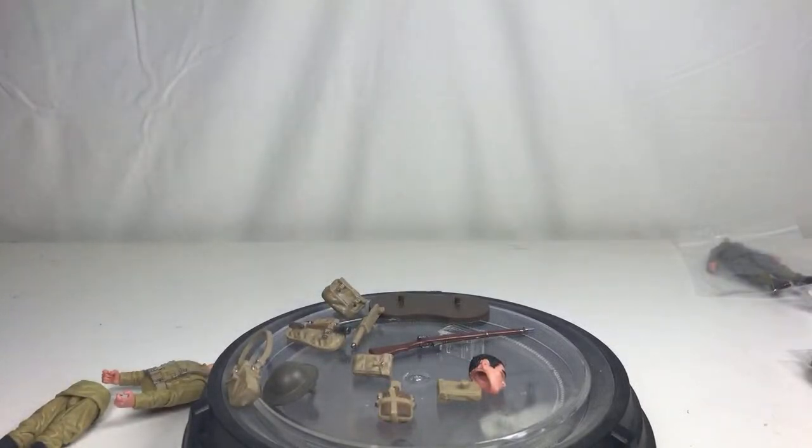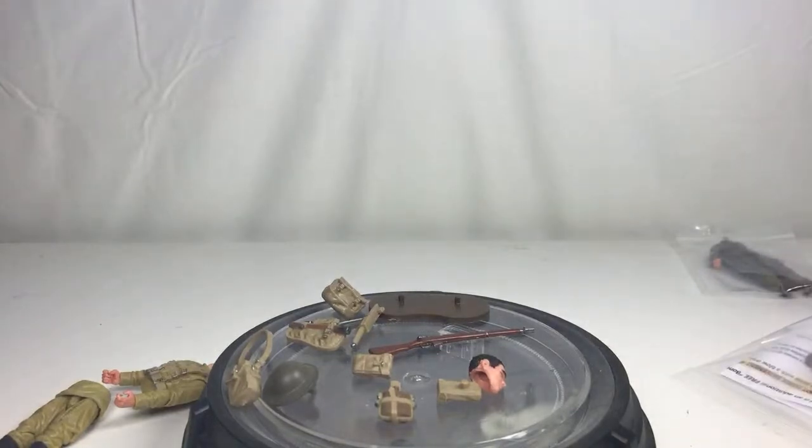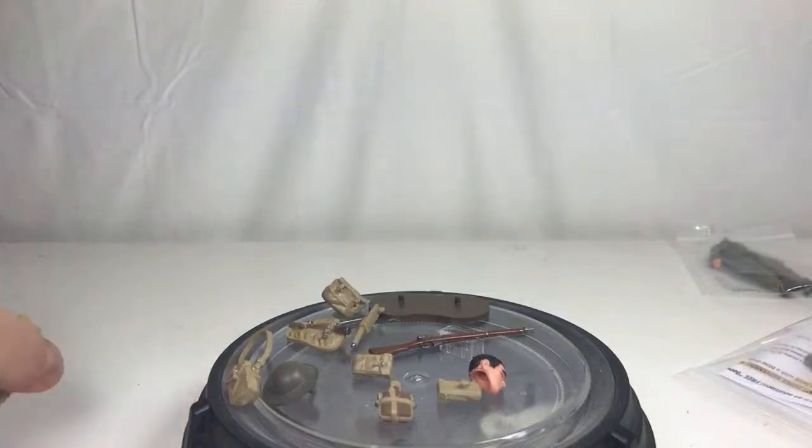Apparently, I don't have an M1 Garand in here. I was supposed to. Huh. That's weird. Yeah, I was definitely supposed to. The Windtalker was supposed to come with the M1 Garand, I believe. But he did not. Okay. Not the end of the world, like I said. Not the end of the world at all. But we got a car 98. Thank you, Action Figure Addicts.